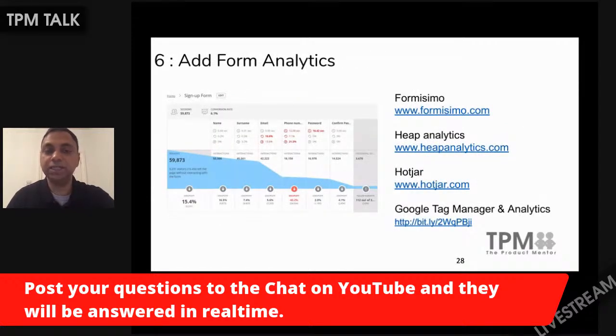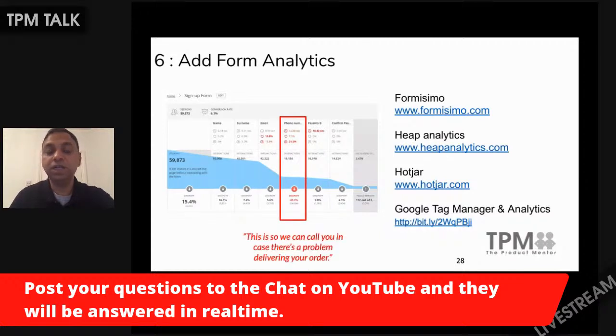Form analytics is another thing. This is something which I've started using recently. You can do it using Google Tag Manager also, but there are specific tools like Heap Analytics to do form analytics, which helps you understand, if you have like 5 fields in the form, where in the form exactly the drop is happening. And then you can start educating users that, hey, I'm taking, for instance, the phone number so that we can call you if there is a problem delivering your order.